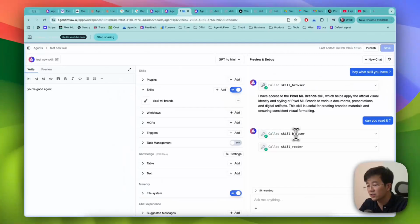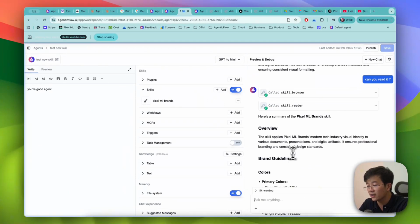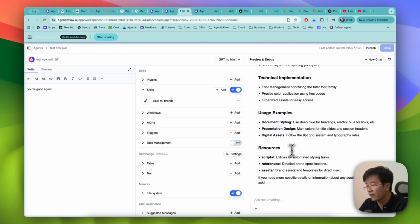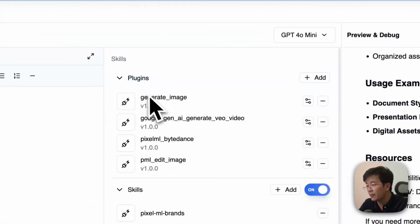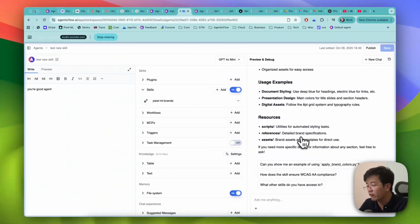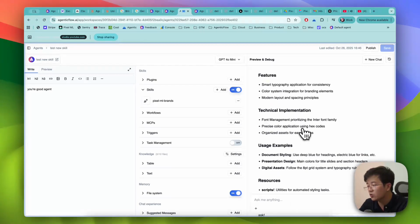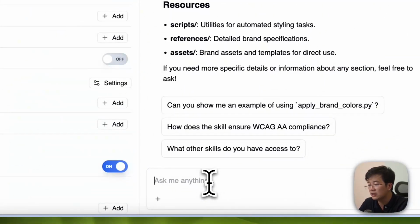Okay, it will browse the skill. It will read the skill.md, which I already wrote. And this skill is going to show you the brand color and everything in here. So it should have everything I need. And when I have some plugins, I can actually mention them in some reference file as well, so that I can just tell it to execute a very complex SOP. But for now, I was just doing something simple.